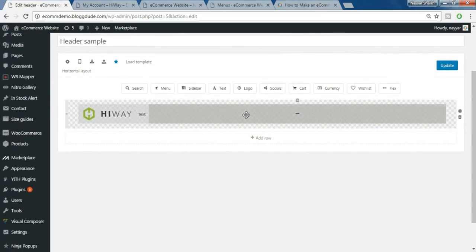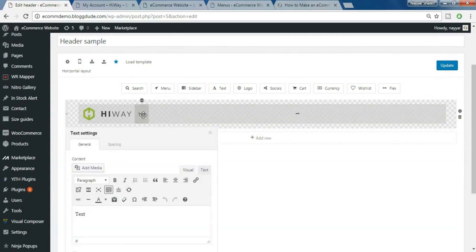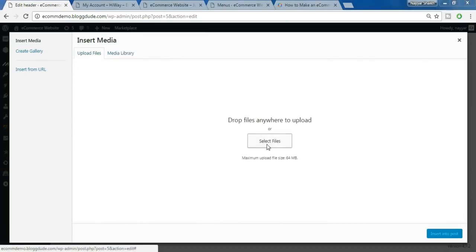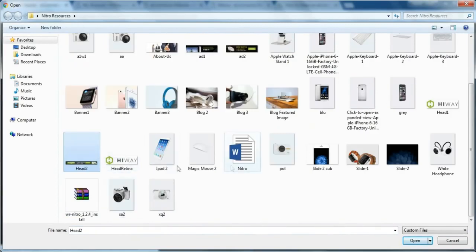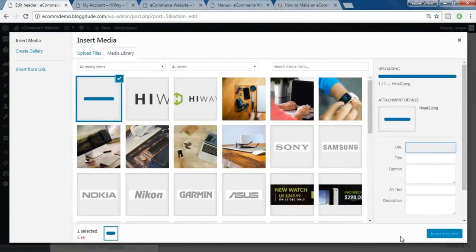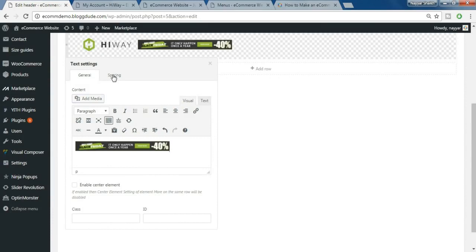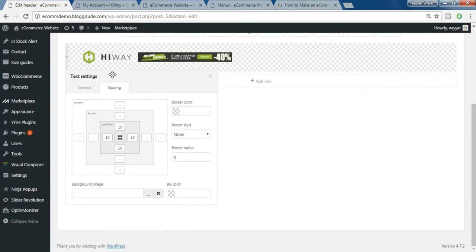Fine. Now click over here, click on this. When we click on this text, we get this option, so we have to cancel this. Click on add menu, upload an image, select any ad if you want to add some ad. So suppose I want to add this ad, so select that and click on open. Now click on insert into post, go to spacing, right and left padding will be 10, but up and down will be 0. So select 0, 0. Margin left will be 15 pixels.